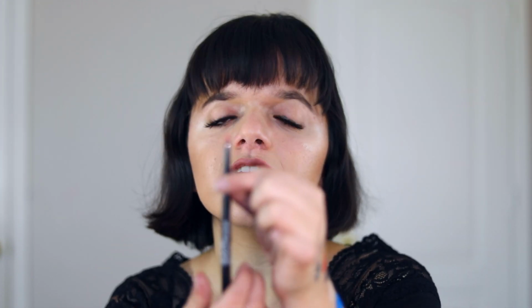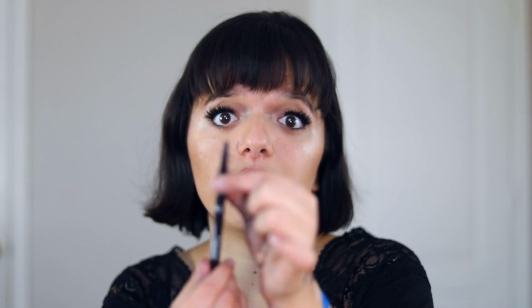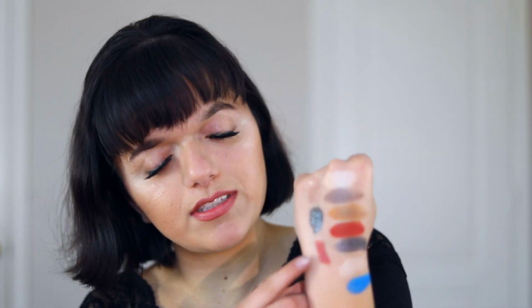And this is life. It is smooth, it goes on easily, it glides on, it stays on, and it doesn't break. And I love the fact that it has this twisty thing, so you don't have to sharpen it, because let's just be real, I never would do that ever. So if you're looking for a very inexpensive lip liner that also is from the drugstore, Wet n Wild has you covered. Because this is what this lip liner looks like.